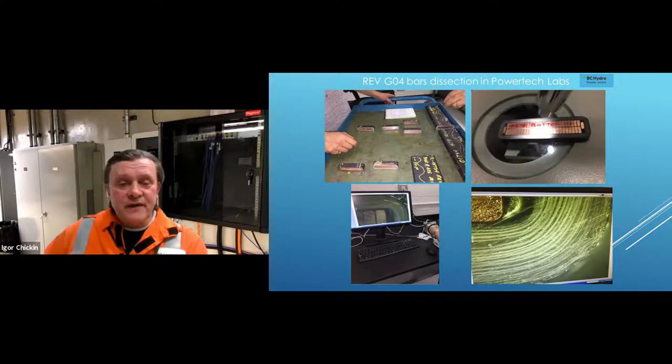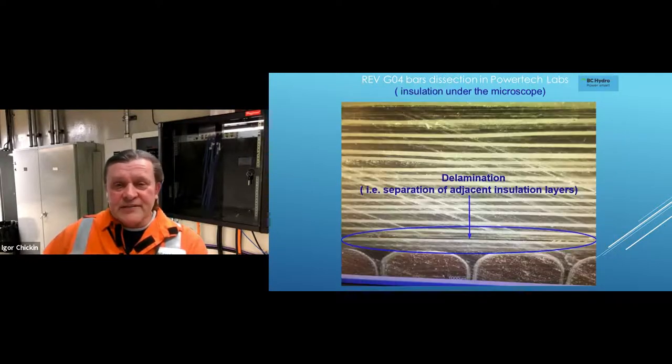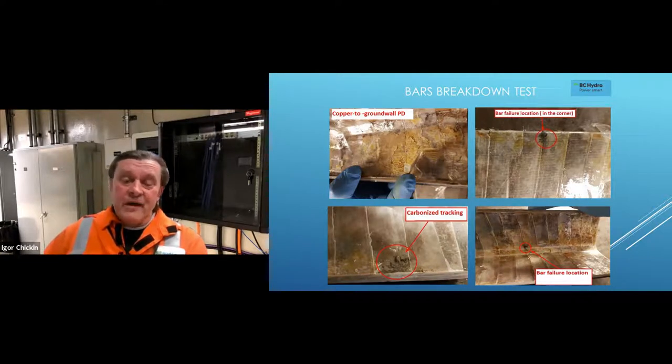That confirmed that at that high level of corona probe, we do have damage caused by partial discharge. This is the microscope that PowerTech uses to evaluate the condition of the insulation. It has very good magnification, and we can see everything and measure the size, for example if we have tape folds. Let's pick one slide that showed delamination, an actual separation of adjacent insulation layers. It's not good bonding anymore because the epoxy is gone. Here is copper to ground PD, a nice picture with a lot of damage, and we even see imprints of the strands that confirm it was closer to the copper. Of course we can see carbonized tracking as well, like a tree, the characteristic appearance of carbonization.